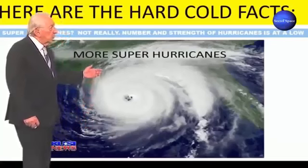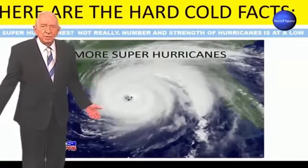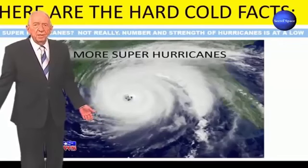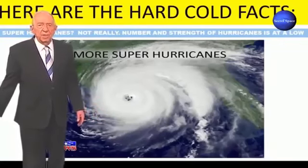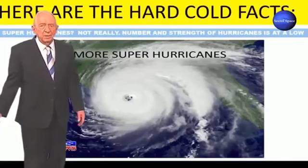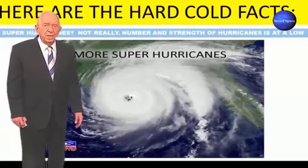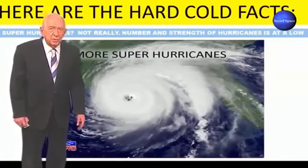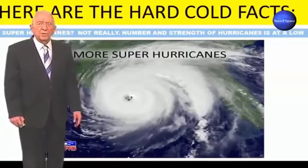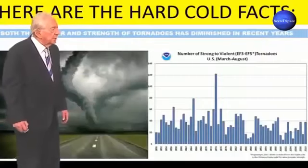And then, superstorms. We didn't have a hurricane hit the U.S. in 2013. The year before, only a meager effort. And that so-called Superstorm Sandy, it was no big deal as hurricanes go. It didn't compare with Katrina, didn't compare with Andrew, and neither of those compared with the Galveston hurricane of 1900, long before man had any influence on climate.